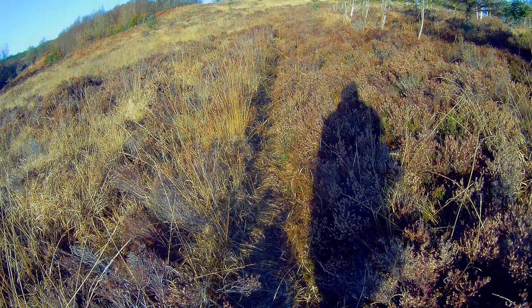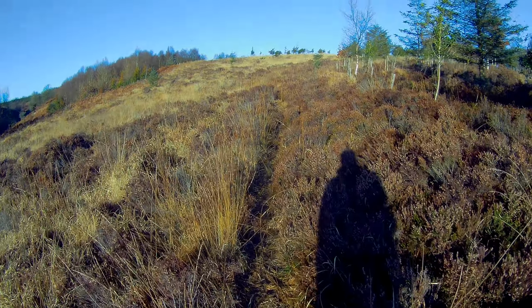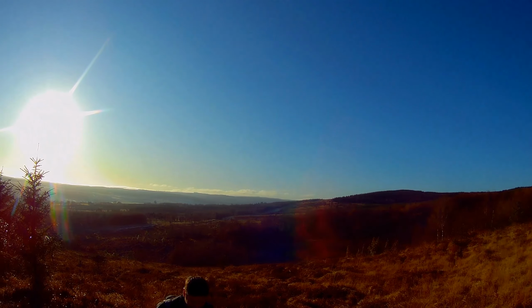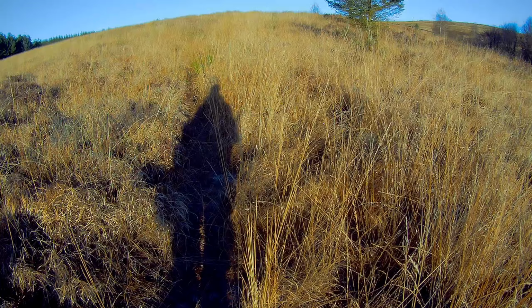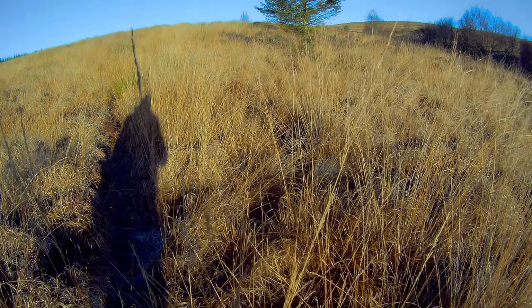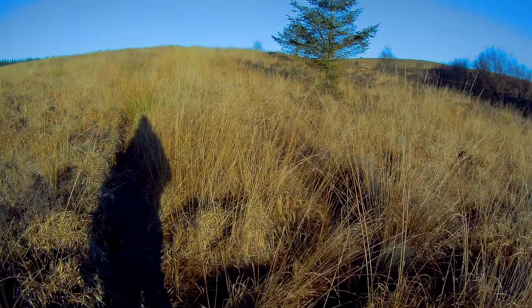There's a path of sorts, but it's very overgrown. This grass is above my waist, and I'm 6 foot. If you come here in the summer, you'll have to do lots of tick checks.